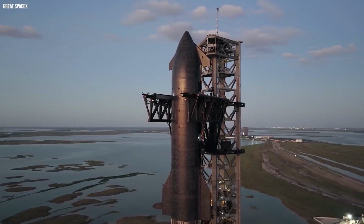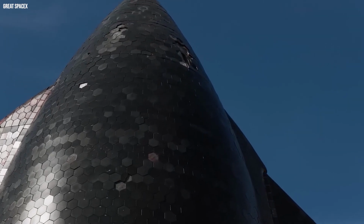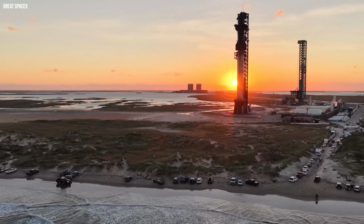Version 3 is what I like to call the foundational design of Starship, booster and the pad. That's going to give us the new capabilities we need to do the missions in front of us.